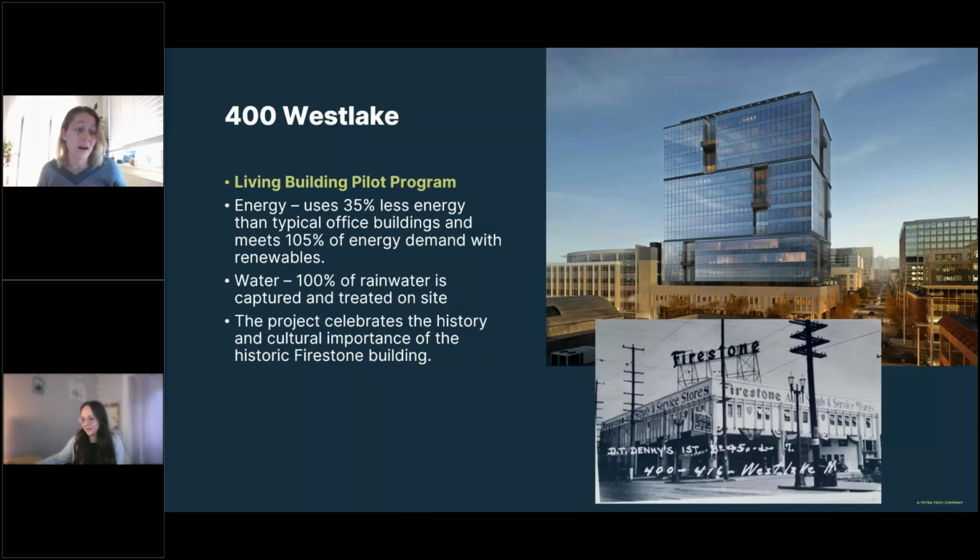For this project, we are capturing 100% of our rainwater, and we are also capturing gray water from showers and lavatories. This is all being stored in a giant 105,000 gallon cistern in the garage, and will be treated before being pumped back into the building and utilized to meet our flushing demands and our irrigation demands.